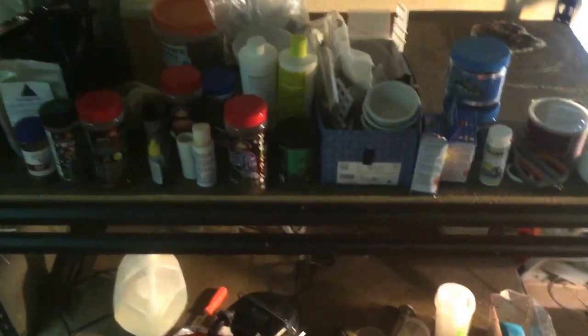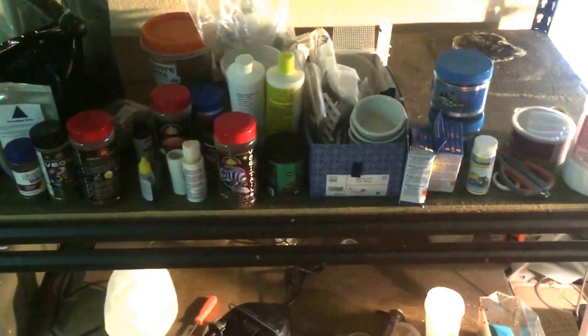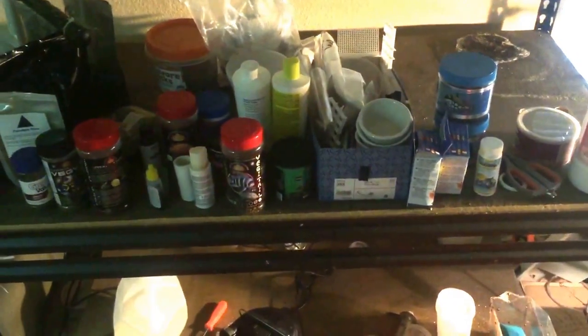Look at it. It's just a mess. You can see I'm still feeding Southern Delight and a few other miscellaneous things that I've taken off my shelf up here. Look at this. It's just ridiculous. You never know how much stuff you have until you try to move it.